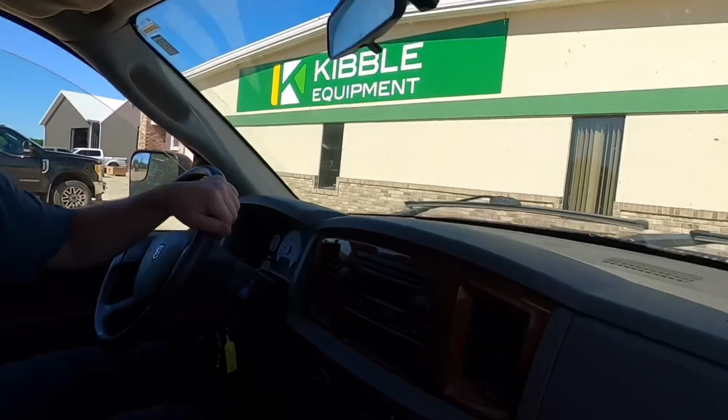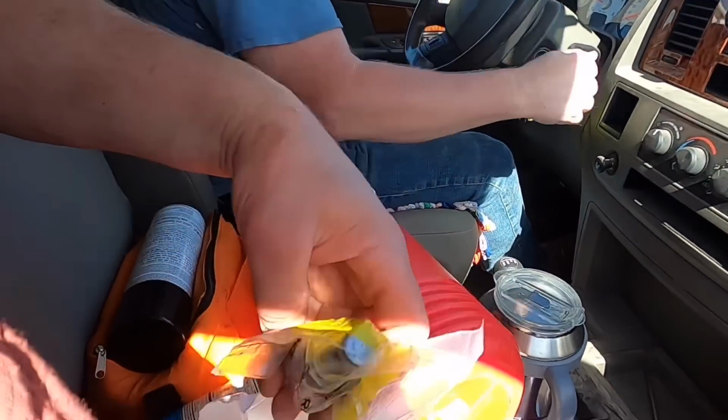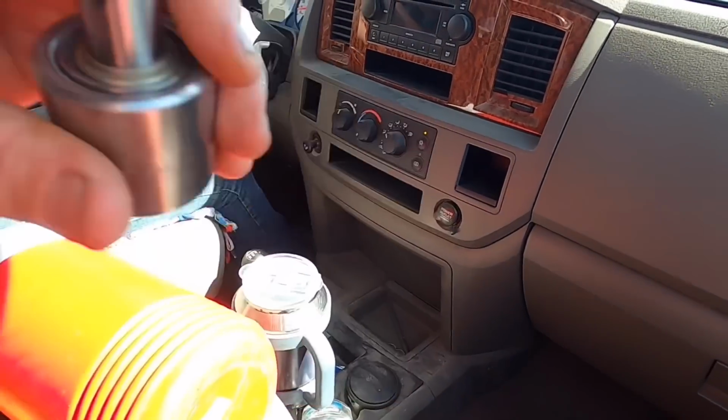Okay, everybody, we just got done here at Kibble again, and we found out there's a bushing that goes in here, so we had to have that pressed in. So we're going to head back out and start planting.